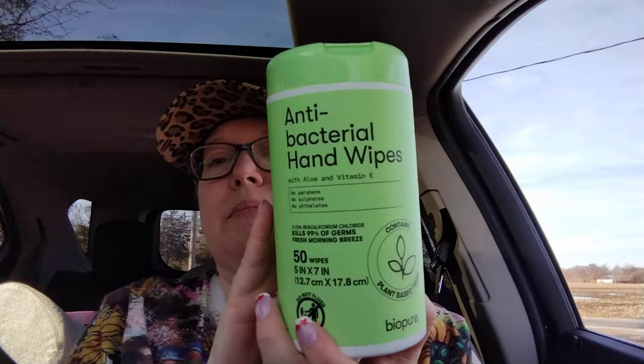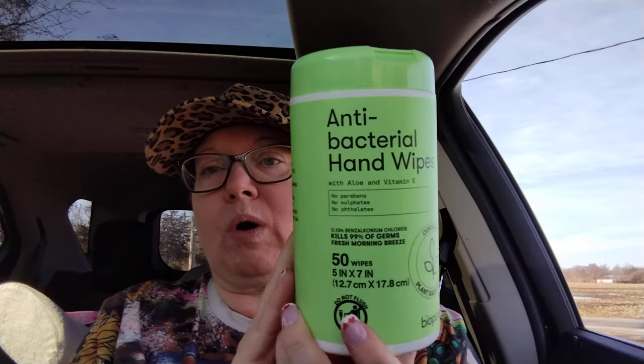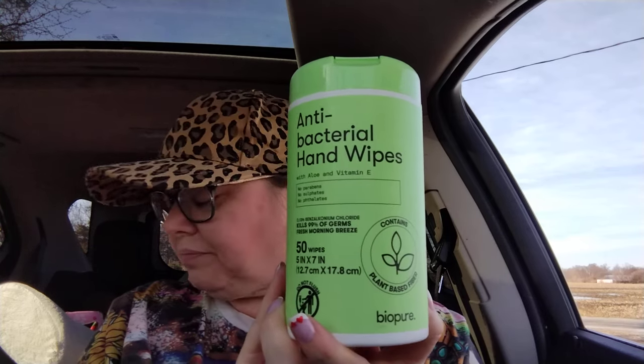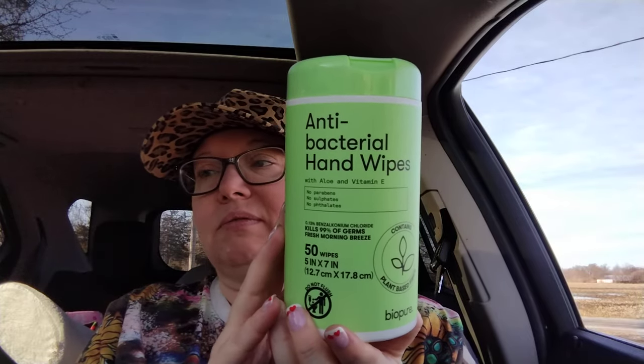Then I purchased these before. They're the antibacterial hand wipes. I like to keep these in my car, just when we're running around or whatever, we can wipe our hands off with them. It looks like you get 50 wipes in a container.